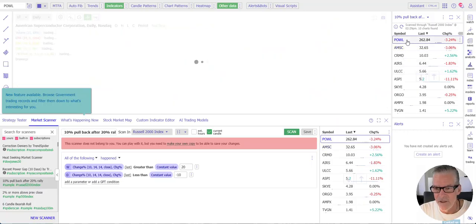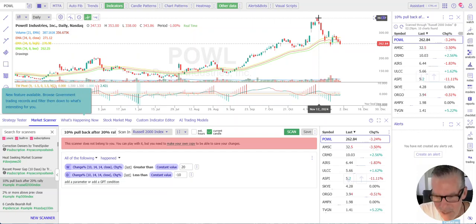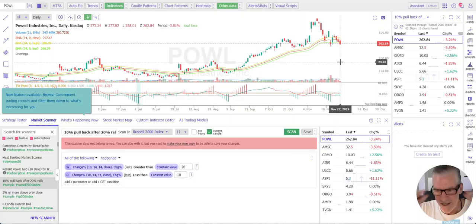But let's look at a few. POWL, right? So here's your 20% or more rally. Really, that's more like a 150% rally, frankly. And then your 10% pullback, which is a little bit more than that. So I'm not exactly sure how they're figuring it. Maybe 20% or more on the rally, 10% or more on the pullback. Maybe that's what they're looking at.